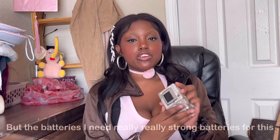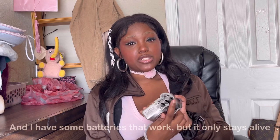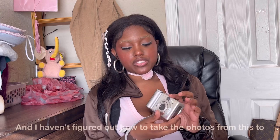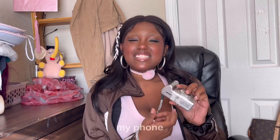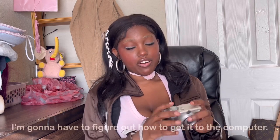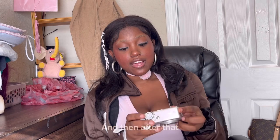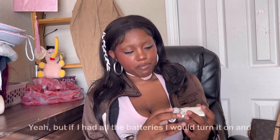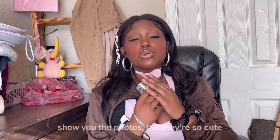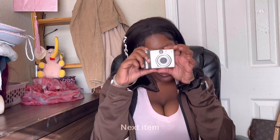But I need really, really strong batteries for this. I have some batteries that work, but it only stays alive for a few seconds. And I haven't figured out how to take the photos from this to my phone. There's a way, but I just can't figure it out. I'm gonna have to figure out how to get it to the computer. If I had all the batteries, I would turn it on and show you the photos, but they're so cute. If this worked, this would always be in my bag.